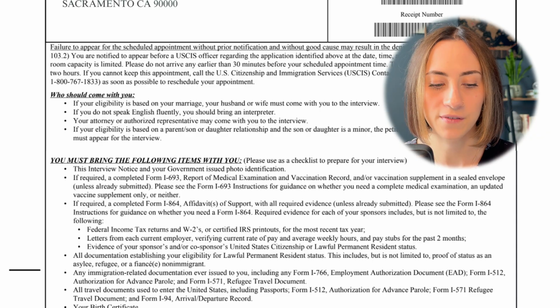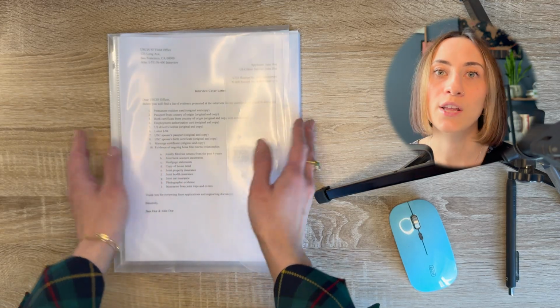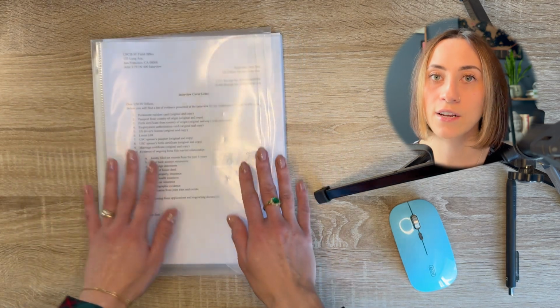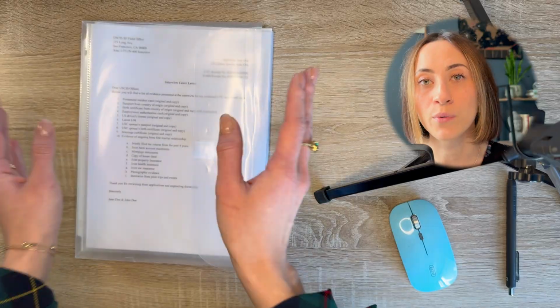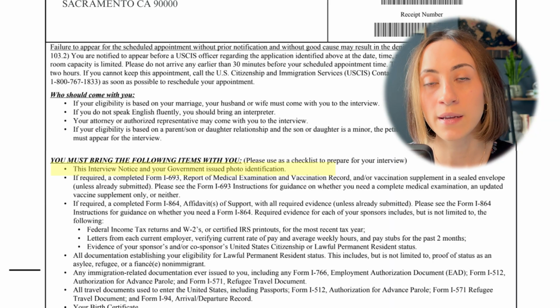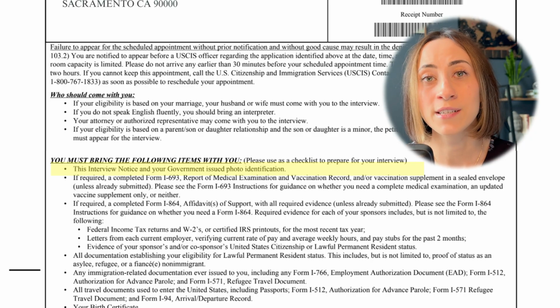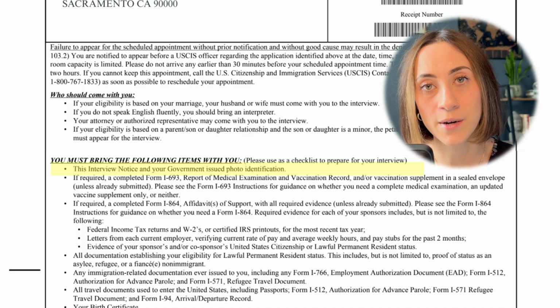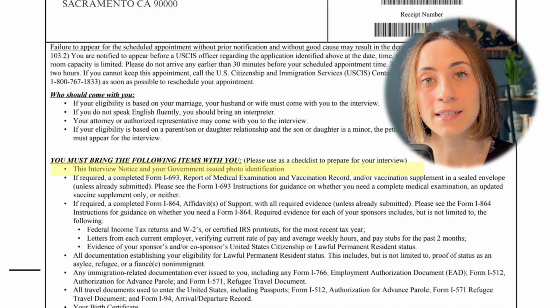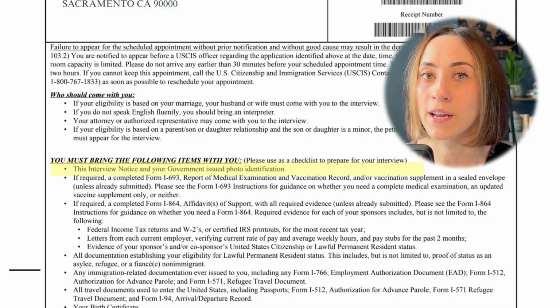The next part of the interview invitation letter talks about what you should bring. I recommend that you have a specific dedicated folder where you should be putting all the things that you will bring with you to the interview. You must bring the interview invitation notice. Do make a copy for your own records. You can also access a copy of this interview invitation letter in the USCIS account. Usually in the Documents tab, USCIS will also upload a copy just like the one we're looking at right now.